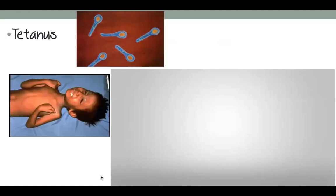What tetanus does is it ends up making the muscles of your body contract violently, so much so to the point where your own bones can actually break from the tension underneath your muscle contraction.